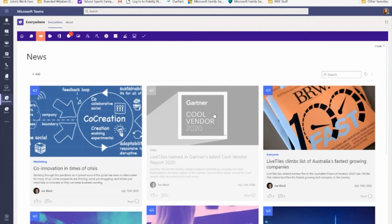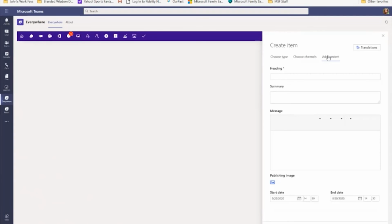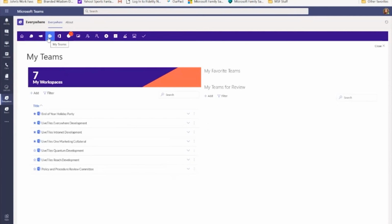But it's just not for content consumers. Content creators really have an easy way to create these posts. So being able to dictate, I have a news post, or maybe a link to a YouTube or a Vimeo or a Stream video. Declaring what channel I want to publish this into. That's everyone, it says. And then a very simple but very powerful editor to be able to get this news out. So a heading, a little blurb, message, I can put an image in, and then I can declare when I want this article to show up and when I want it to stop appearing. So a very quick and easy way to create news posts and inform your users of what's going on.